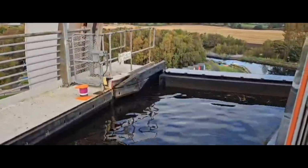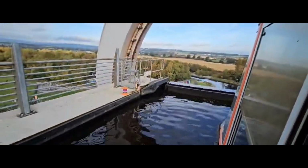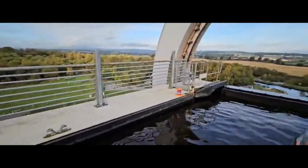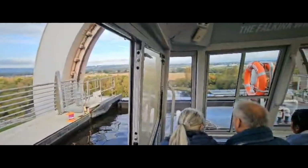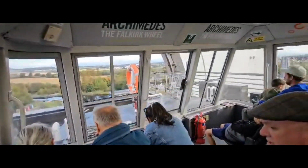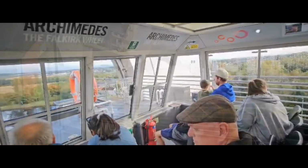As we come to the end of this boat tour, it's impressive to think that the Falkirk Wheel wasn't actually built as a tourist attraction. There was no visitor centre here originally, and boat trips like these didn't take place. But people came to visit the wheel out of their own curiosity. They came from all over the world to wonder at this architecture.